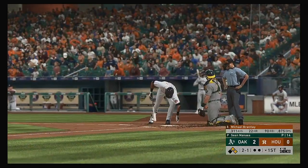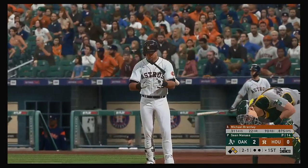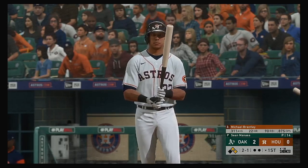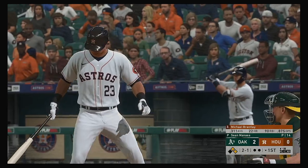And here's the left-handed hitting Michael Brantley. And he's looking to make something happen here with two on and nobody out. Well, early in the count, expect him to look for a ball to drive. If he gets 2 strikes against him, he'll need to change his plan and focus on moving the runners up. This game is too close to get greedy.